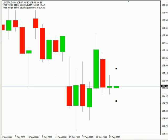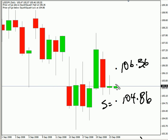Taking a look at the US Japanese yen pair, I'm expecting this next session to be between 106.36 and on the lower side 104.86. I am expecting support to come in at about that same level and some resistance to come in at this level, maybe a little bit lower at 106.25.